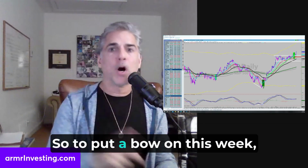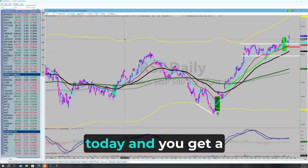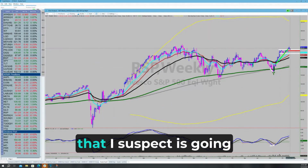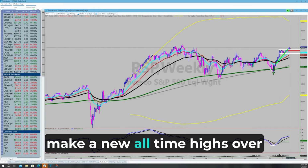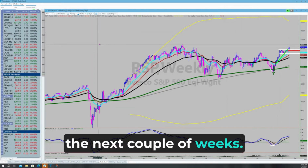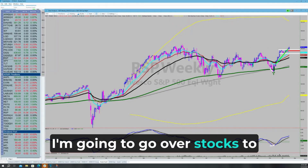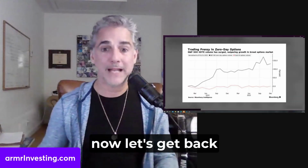So to put a bow on this week, all we need is a positive close today, and you get a weekly breakout of the equally weighted S&P that I suspect is going to take out the highs, making new all-time highs over the next couple of weeks. I think that's what we're going to see. I think they'll be broadening out. I'm going to go over stocks to buy and stocks to watch in a minute. Now let's get back to the fun part.